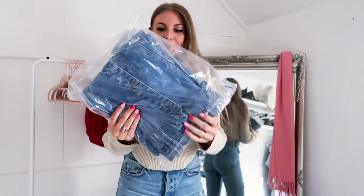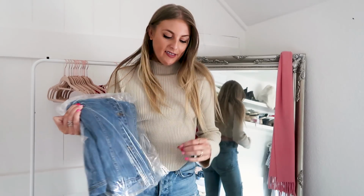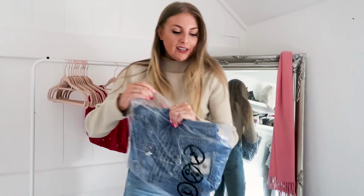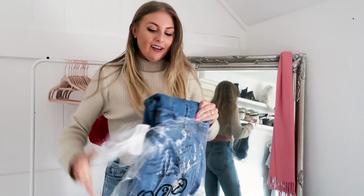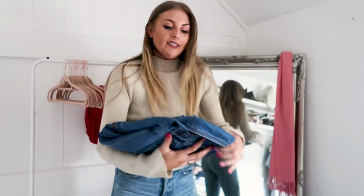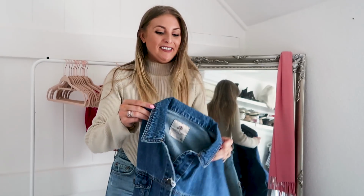So next I have some denim, and I honestly don't remember ordering a denim jacket because I have so many denim jackets, it's unreal. So I don't know what persuaded me to buy this. I bought this quite early yesterday, literally as soon as I saw the sale went live, I went sale shopping. So let me know if you want me to do a Net-a-Porter haul or something. I would love the opportunity to do that.